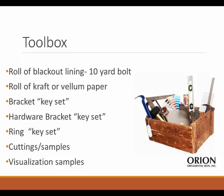You might also want to add to that toolbox a roll of blackout lining if you're wanting to cut a silhouette so the client can get an idea how much light she's losing, or wants to visually see a mock-up of what the treatment might look like. Your craft or vellum paper. I like vellum paper for templating.